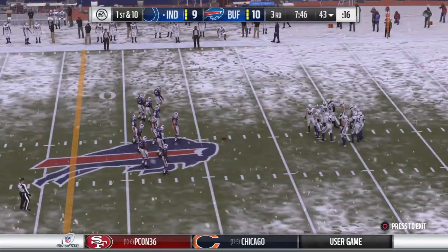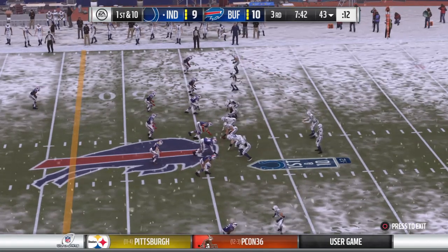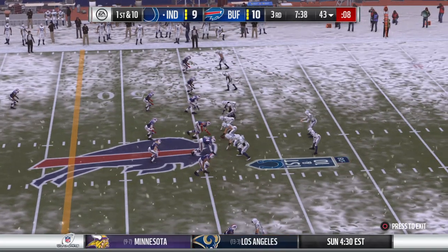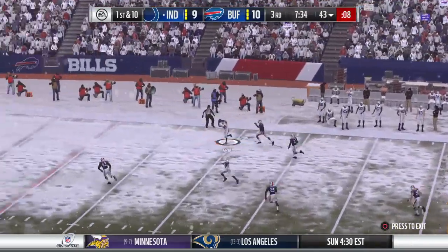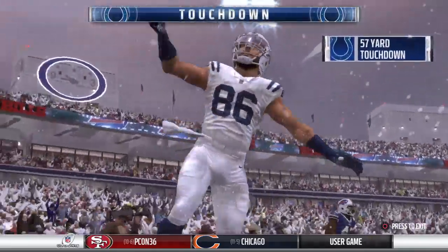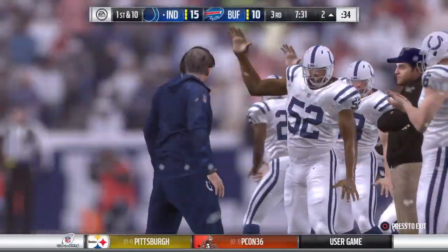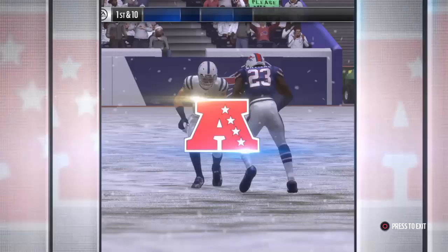Offense comes to the line now, 1st and 10. On 1st and 10, Luck is going to throw right side here, complete. And he takes this one in for a Colts touchdown. A big play there, 56 yards, and the Colts are going to jump back in front.